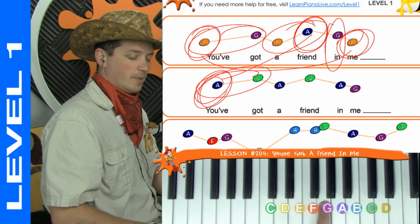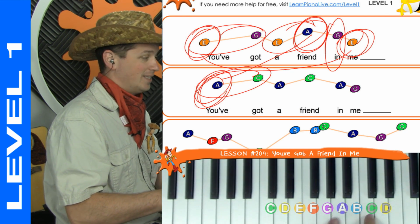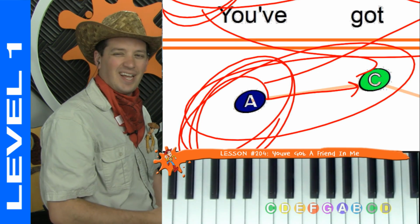And then "me" is going to be 1 note to the left. Now, this C right here, don't forget that this C is the higher C. You can tell because this line here that connects the A and the C goes a little bit up.